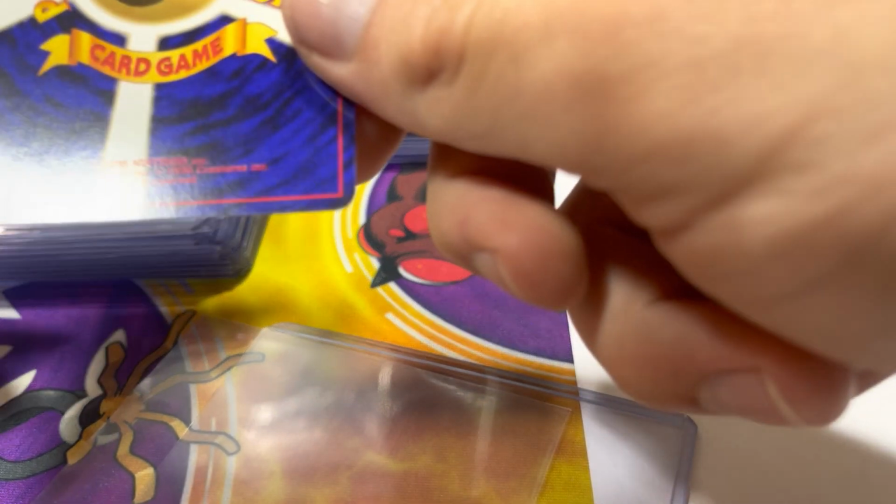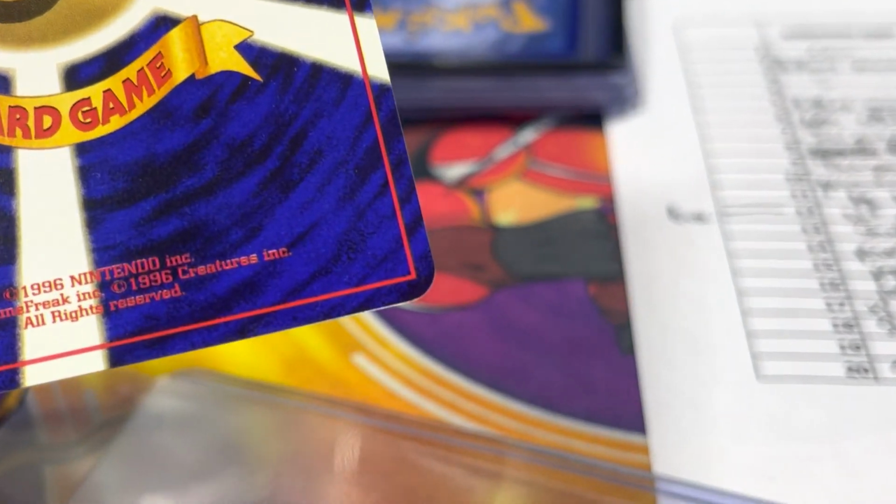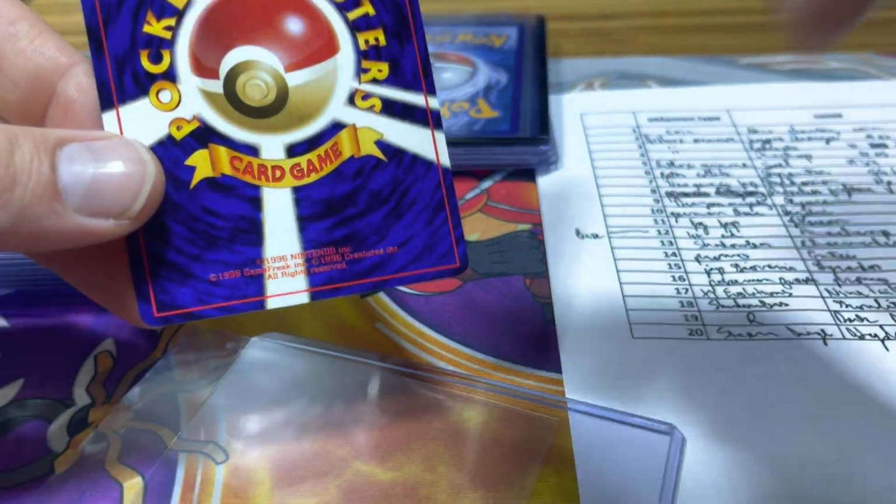I'm almost afraid. The centering is a little off top, the bottom on the back. But there it is. No, focus on the card. Focus on the card, not the mat. Focus on the card. There it is. The itty bitty race cardboard. But we'll see.